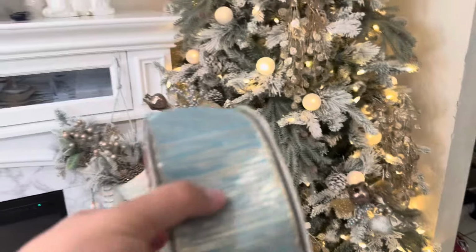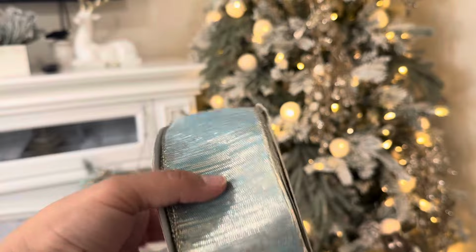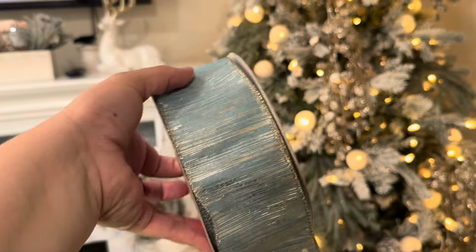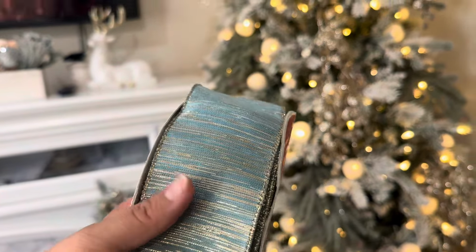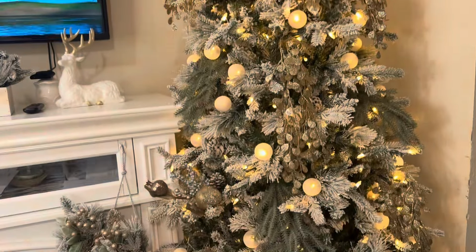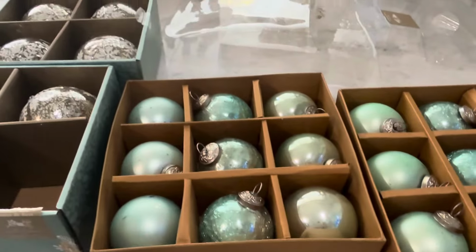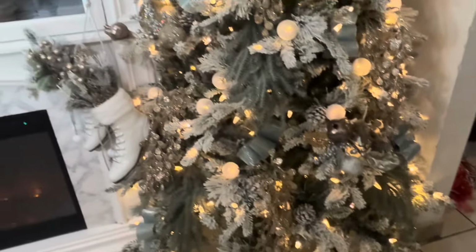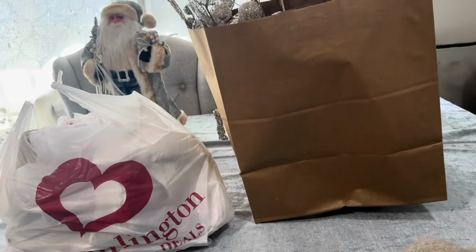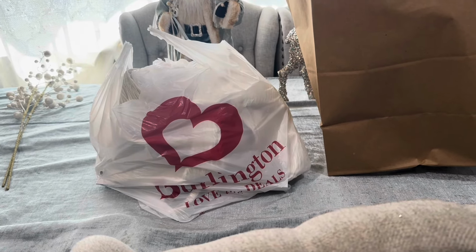So now I'm gonna start with the ribbon. And what I'm gonna do with the ribbon is I'm gonna cut little pieces of it, and I'm gonna put it on different sections of the tree. Okay, so now I'm gonna start with the ornaments, and I'm gonna put the ornaments on the empty spaces of the tree.